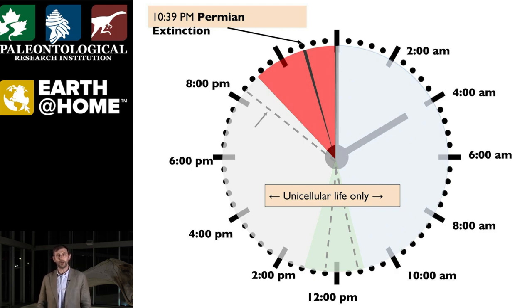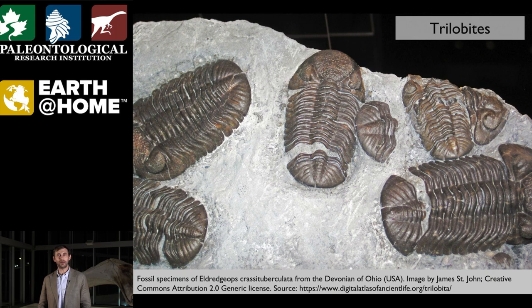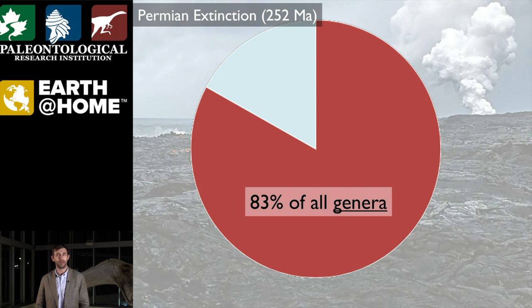You'll see, if you wander around the museum, and you already have seen, evidence of abundant form of life called trilobites. They're featured prominently in earlier periods before the Permian. They had a good run of tens of millions of years, and they went extinct along with many other species during the Permian. In fact, something like 83% of all genera went extinct during the Permian.